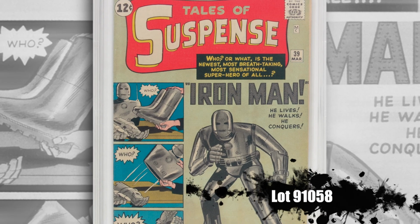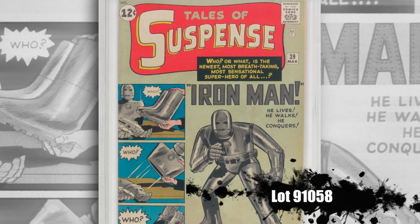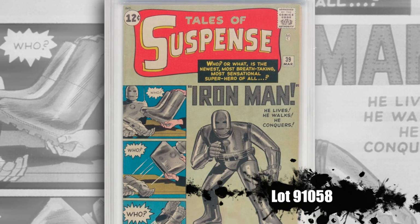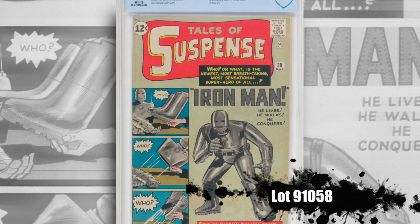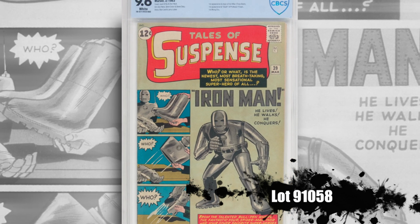How about Iron Man's first appearance? It's Tales of Suspense number 39, and this is graded CBCS near mint plus 9.6. We haven't seen a 9.6 with white pages before.